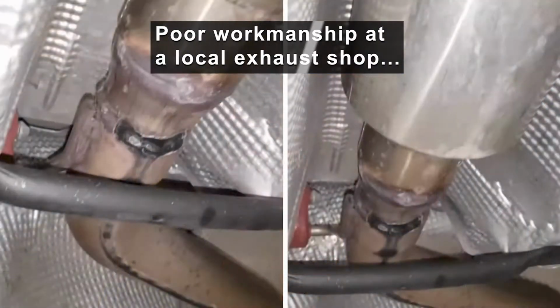So after a little while, a weld on that exhaust failed. I took it to a shop that, you know, I didn't know they'd do shoddy workmanship. They consider themselves to be a custom shop, a speed shop, and I don't know, maybe they do good work for their high-paying customers or the people who they know, and they just do crap for the guy walking in off the street. I don't know. I didn't bother taking it back.